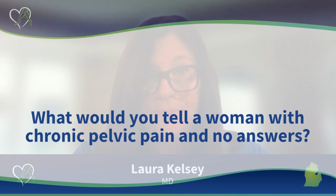IVUS also helps us understand what degree of compression we're dealing with. So you certainly don't want to go to someone that's just going to put a stent in first, right? You want to have the diagnostic criteria met. And you certainly want to have excluded other sources of that pelvic pain, but there are readily available treatments for women.